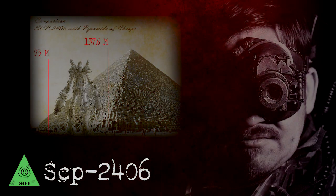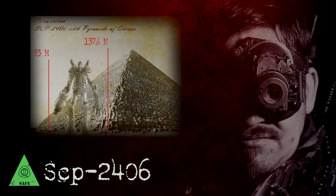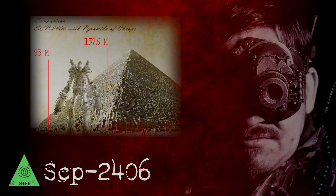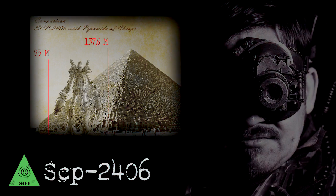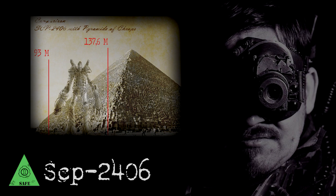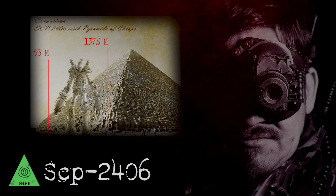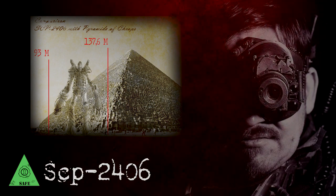SCP-2406 is a mechanical automaton, 93 meters in height and weighing approximately 210 tons. Research indicates that SCP-2406 was not sentient and required at least 6 operators to properly function. It has been hypothesized that SCP-2406 has been piloted via 160 different valves and levers within its interior. Limbs were controlled through the application of pneumatics, hydraulics and clockwork, and was powered by a nuclear reactor located within the torso.